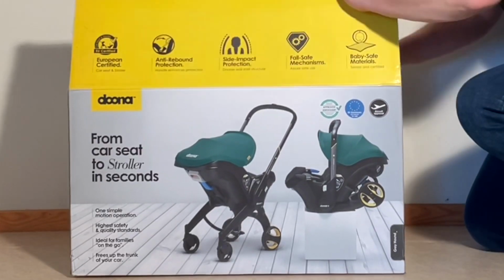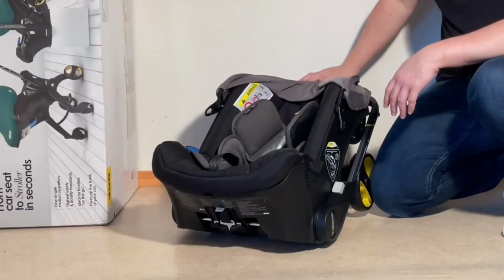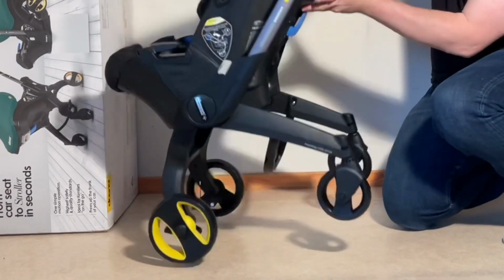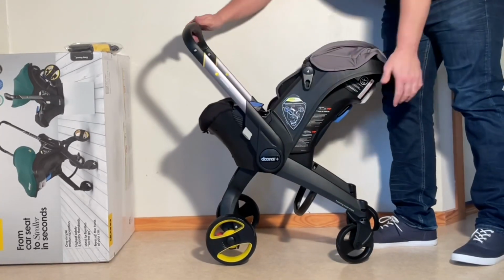Today we're going to take an in-depth look at the Doona Plus, the somewhat kooky but indisputably unique car seat that transforms into its own stroller. Before we begin, it's important to note two things.